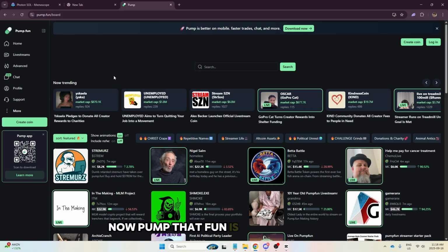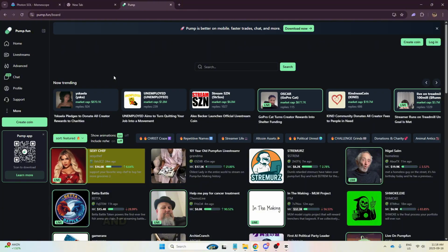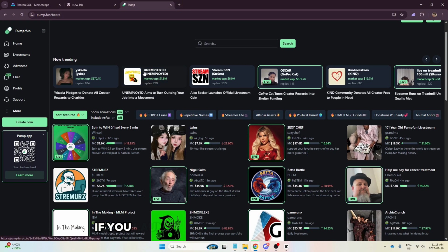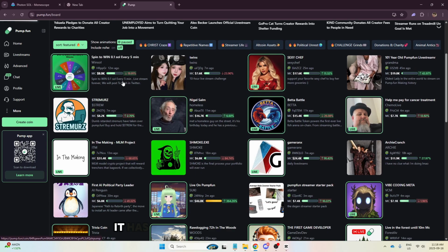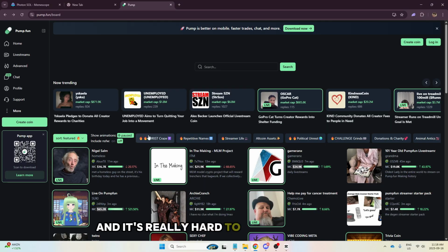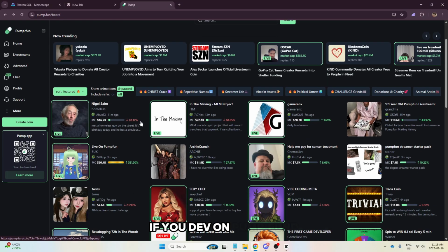Now, Pump.Fun is oversaturated. So many projects are drowning in the flood and you don't even control your own liquidity. And on top of that, if you launch a coin on Pump.Fun, it has to reach 100% bonding curve for it to migrate onto Raydium, right? So that's really inefficient and it's really hard to make some money if you dev on Pump.Fun.